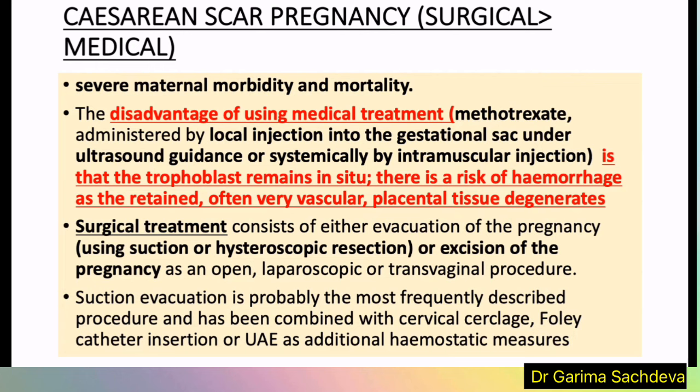Surgical management consists of either evacuation of the pregnancy using suction or hysteroscopic resection, or excision of the pregnancy as in open, laparoscopic or transvaginal procedures. So using suction or hysteroscopically, you can just remove those products. Suction evacuation is probably the most frequently described procedure and has been combined with cervical cerclage, because the lower portion of the uterus becomes weak, or with a Foley's catheter insertion, or uterine artery embolization, because there is a risk of excessive bleeding later on.